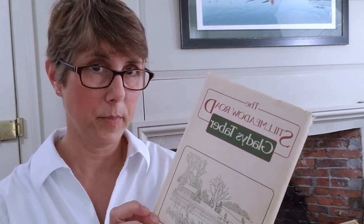She actually wrote several essays. She was an essay writer, and she lived in Connecticut in this really old house called Still Meadow. It was an old farmhouse, and it was just beautiful. She wrote one of these books, and it's called Still Meadow Road by Gladys Tabor. She put together essays for each month, so there's pretty much a chapter a month.